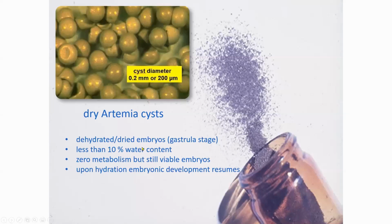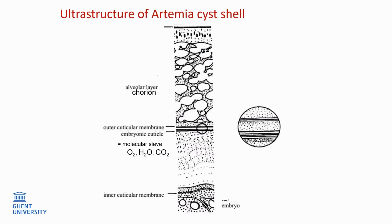So Artemia cysts are in fact dried embryos. We call them eggs, but the correct name is cysts. They have a very low water content. They are very hygroscopic, so if you leave them in humid air, they will start to hydrate. There is zero metabolism, where initially we thought that it was a dormancy, a very low metabolic activity. It is zero metabolism. And as soon as they can swell and hydrate, the embryonic development can continue.